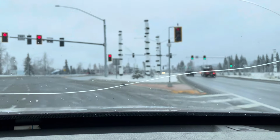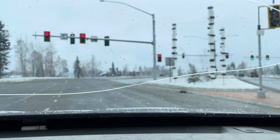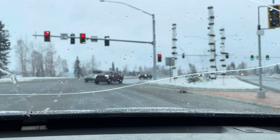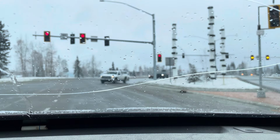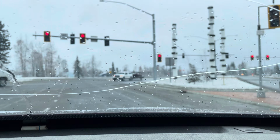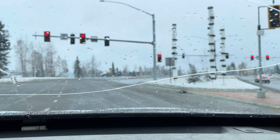Intersection ever, but that is okay. I don't know what they call this intersection, but there's only two in the United States, and we have the second one. And if you're wondering what those poles with the black and white are, those are supposed to look like birch trees. At least that's the only thing I can figure. That it's supposed to look like a birch tree. Oh, and it's still snowing.